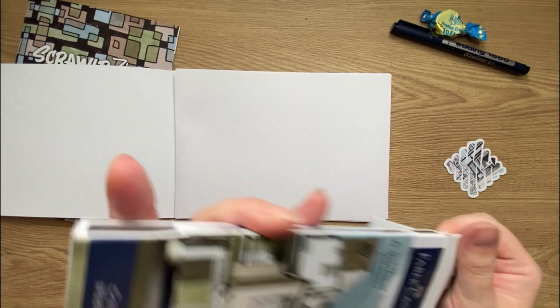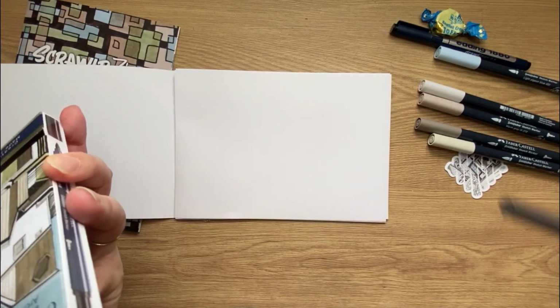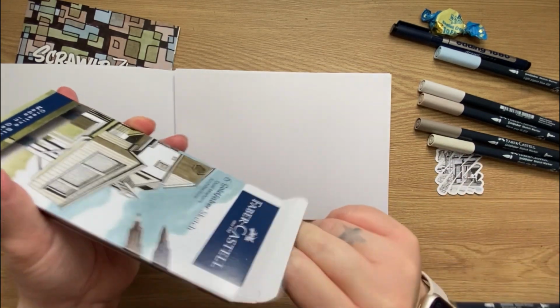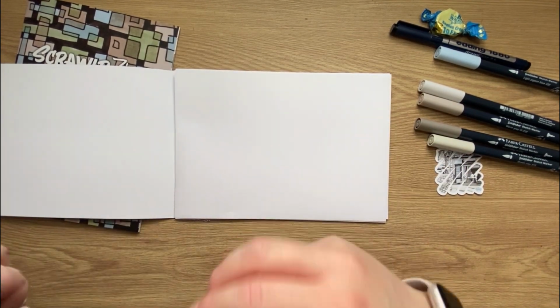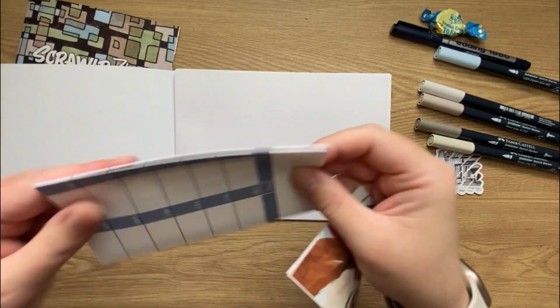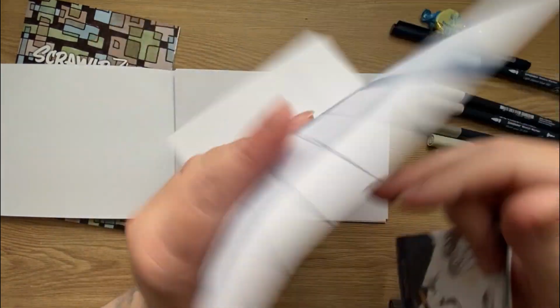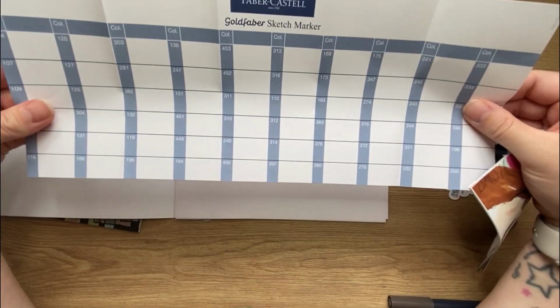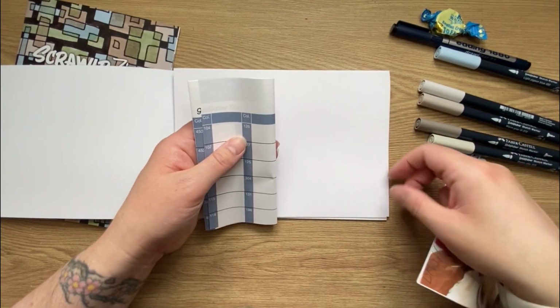Let's have a look. Oh, they kind of remind me of the Tombow markers. There's a bit of a card in there as well. There's all sorts of bits in there. Oh, look at this. This is a colour chart. Very handy. I won't fill that in now because it's not the paper we're going to be working on. I don't think, at least.